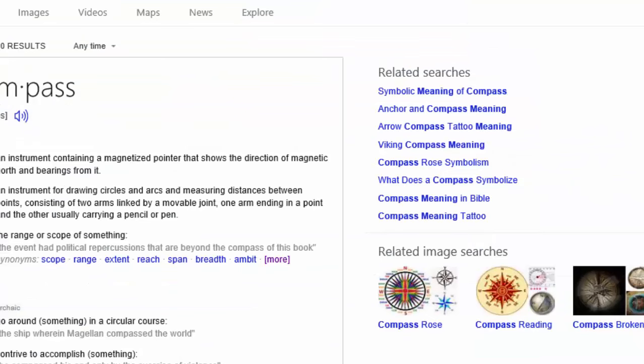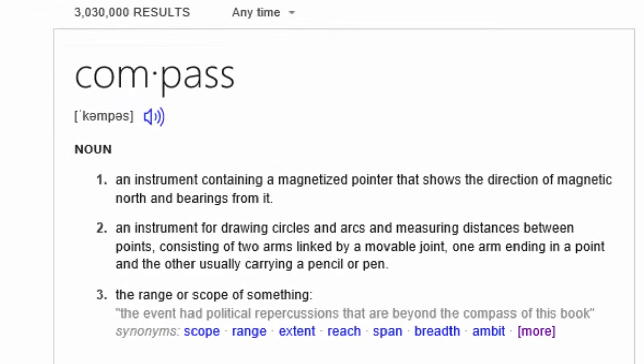Now I looked up the word compass, and it says an instrument containing a magnetized pointer that shows the direction of magnetism north and bearing from it. And a magnet works, it has 2 poles, north and south, northern and southern poles, man. That's how that compass works. But the earth is attracted to north, magnetic north, as you may say.